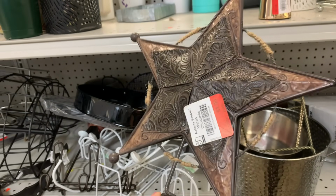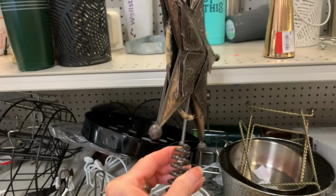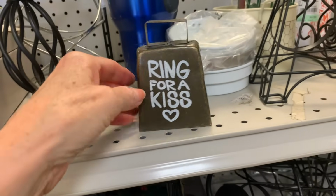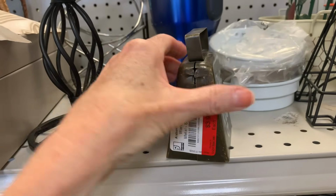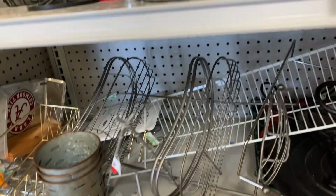Look at this beautiful star. This right here would be so pretty to decorate for a patriotic 4th of July. It was actually a tree topper, but you could put that down in a basket if you wanted to display it for 4th of July and then get it back out for Christmas. Who doesn't love a good cowbell? And I thought that one was really neat for $4.